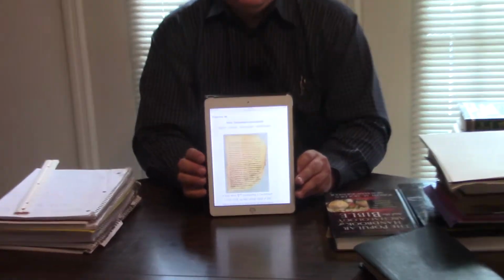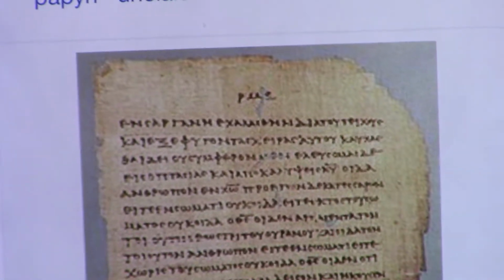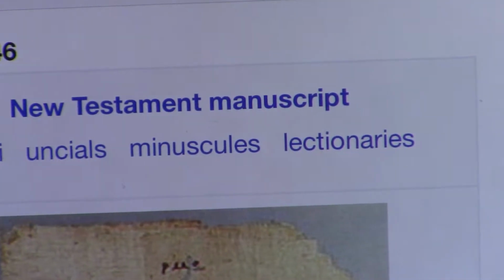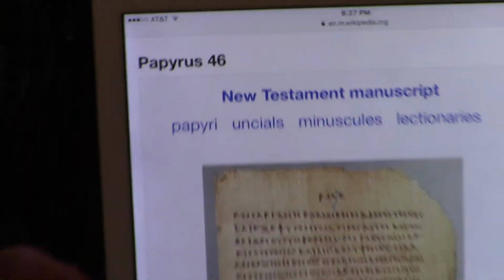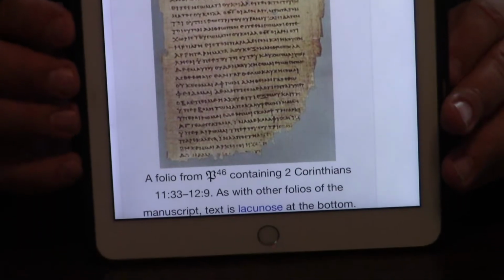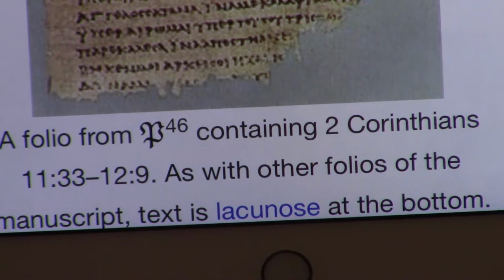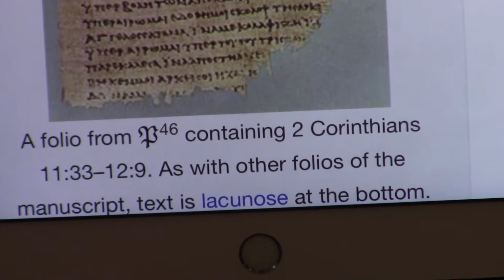Today we're going to look at Manuscript P46. This is part of the Chester Beatty collection, some found at the University of Michigan, others at the University of Dublin. This is just a sampling of what you get in what's known as P or papyrus number 46. Now, a couple of things make P46 very unique. We're going to look at that here in just a moment.